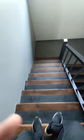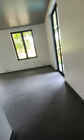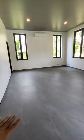And here we are downstairs. Check out, this is another bedroom here. We have a guest toilet over here. So this is the guest toilet. And over here, let me just turn on the lights. This is another big, big room, which can be a bedroom easily.